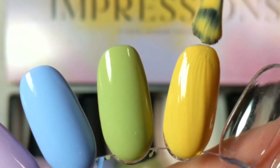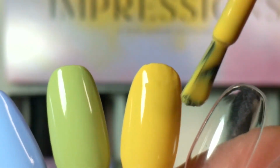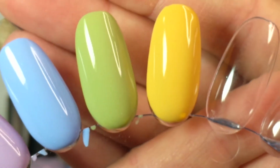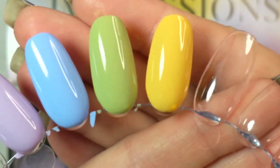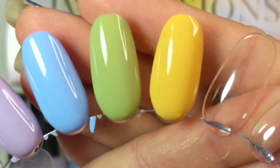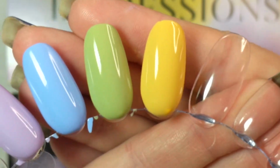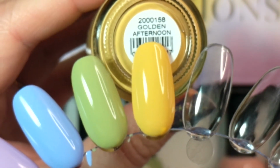Ooh, yeah, this is lovely. It's got the slightest pinch of a little bit of orange in there, which makes this a really unique color. I'm really liking that shade. It's almost like mango sorbet. It's got that pinch of orange with lots of yellow in it. I really like this one. This is so, so pretty, which is saying something from a non-yellow fan. So that was 2 coats of Golden Afternoon.